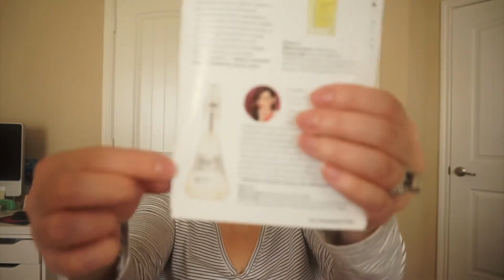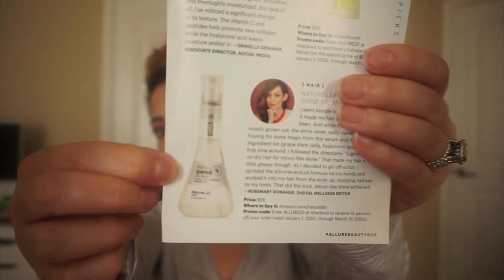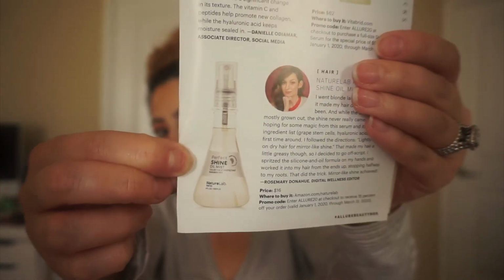And the actual full-size bottle is really cute. It looks like one of those lab vases or whatever you would call them. That's really, really cute. It says here that it helps with really dry hair. It has grape stem cells, hyaluronic acid. It says to lightly mist on dry hair for mirror-like shine. It doesn't make it greasy. I can't talk. It has silicone in it, so I don't know how I feel about it. But like I said, if I don't keep it, I will definitely be giving it away.